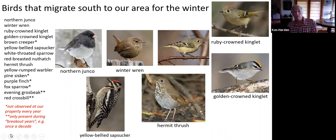Not as many as come north in the summer, but there's a dozen to 15 I list there. The northern junco just flies down the mountain a bit to our area. A lovely little winter wren, a real feisty thing. A common bird in our area in the winter is the ruby-crowned kinglet. You seldom see that ruby crown.